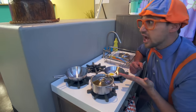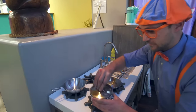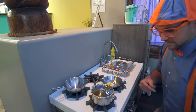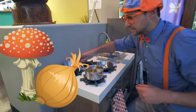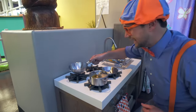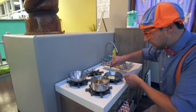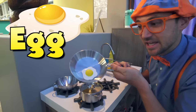Yeah, a chef. I love being a cook. Okay, there you go. Turn on the heat. Okay, saute some onions and mushrooms. Yum! I'm so excited! And look! I'm cooking an egg! Yummy!